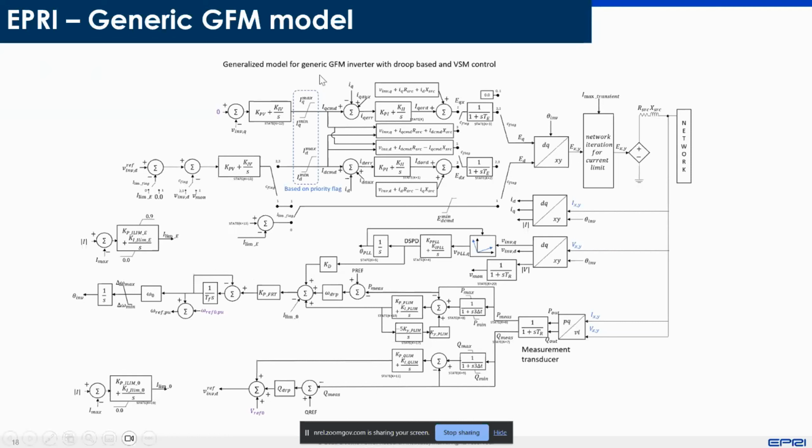Additionally, in this picture, I don't want to go too much into details, but we can observe part of the current controllers in the upper side of the block diagram. In the middle side, we can see how the controllers will synchronize with the grid, either droop-based or VSM. And finally, how the controllers are integrated into the system to provide signals for the source, in this case, the BESS model connected to the network.